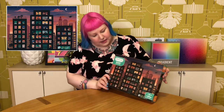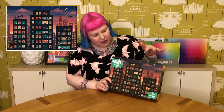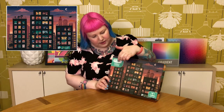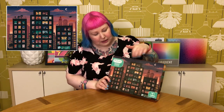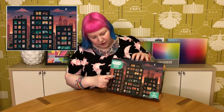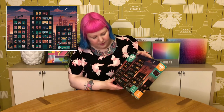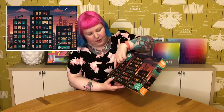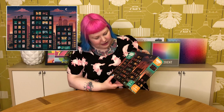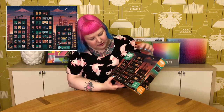This one's called Life in Lockdown. It basically features this lovely gradiated dusk skyline, and it's got all these silhouettes of apartment towers. Then you can see into the windows of all the different apartments, and there's all sorts of fun activities going on. So we've got here someone making a multi-tiered cake, someone exercising, a cute little dog.